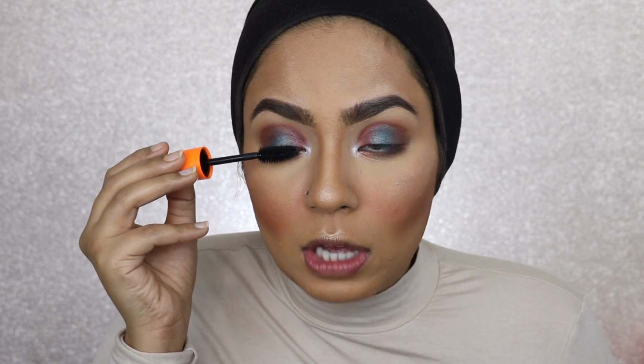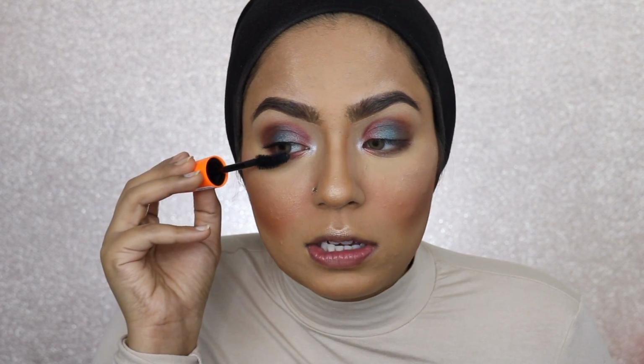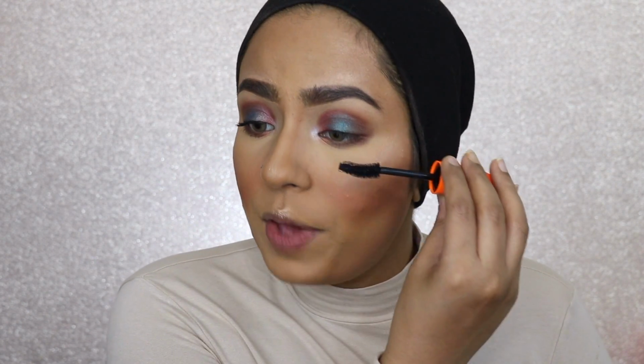And everybody knows that Rimmel has amazing mascaras. But I feel like it's just clumping up my lashes together, whereas my Better Than Sex mascara from Too Faced actually really separates my lashes. It is kind of lifting up my lashes, as you can see. Usually you're not able to see my lashes this curved.